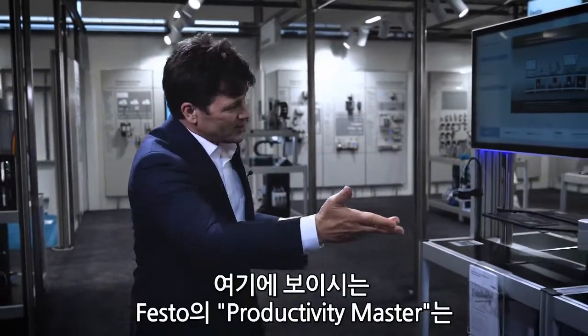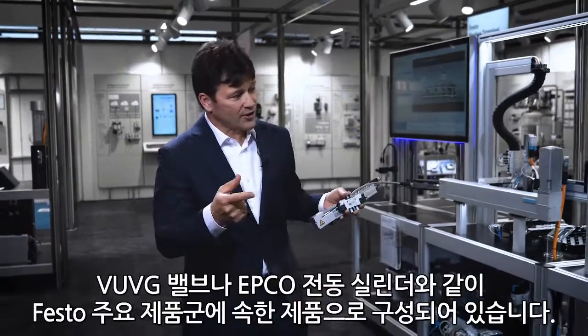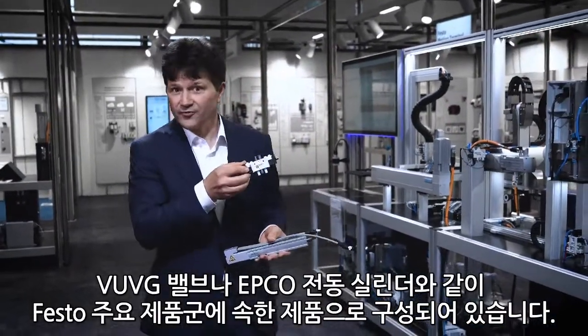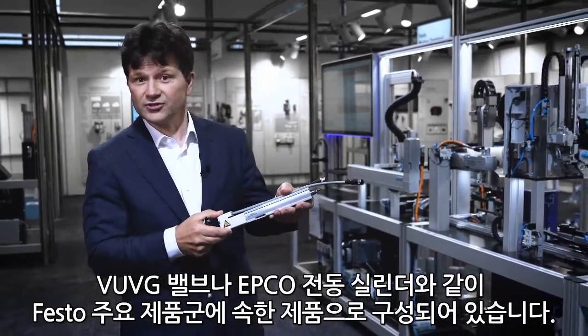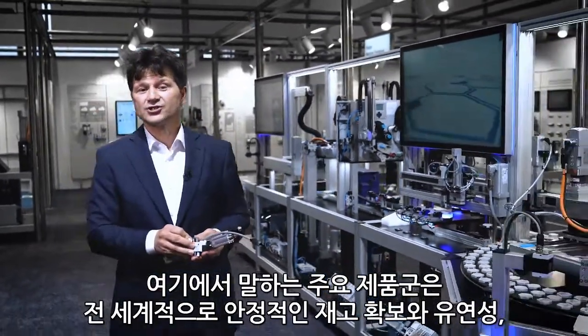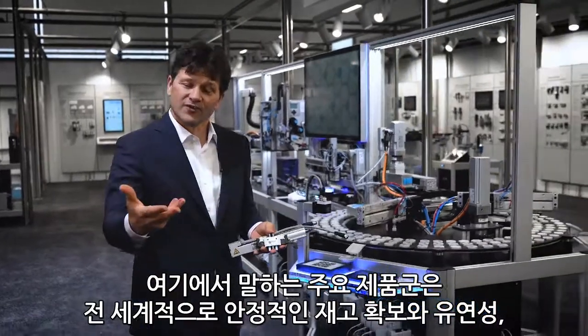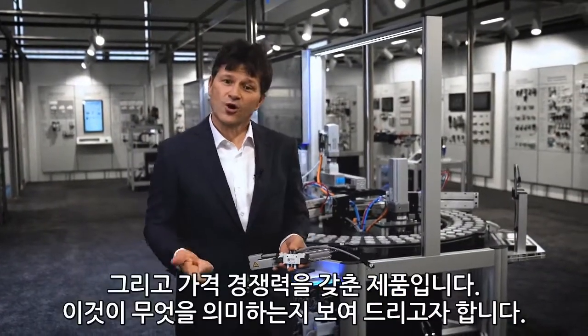The Productivity Master produces an individualized USB stick together with a lot of products out of our core product range, such as the VUVG, the valve, and the EPCO cylinder, an electric cylinder. And what it means to have a core product range with a wide spread is flexibility and price effectiveness. And I would like to show you what this means.